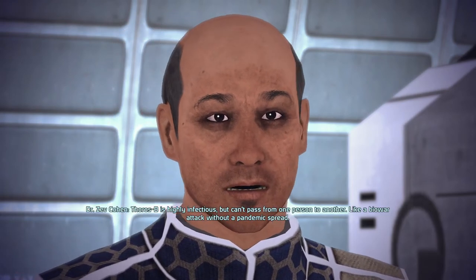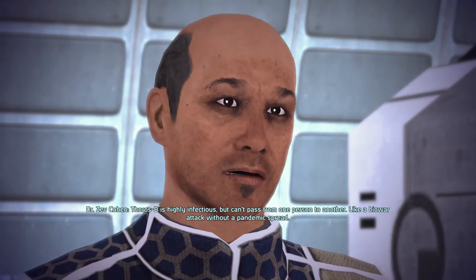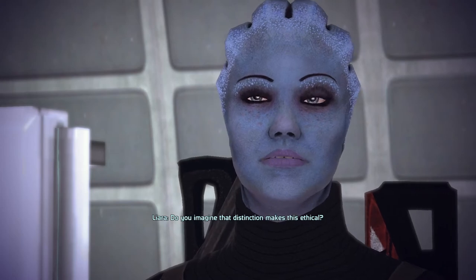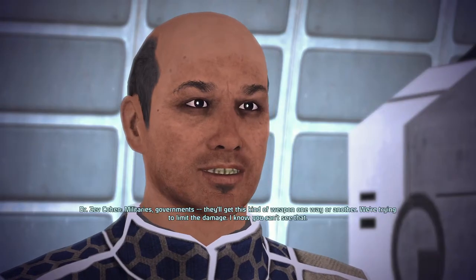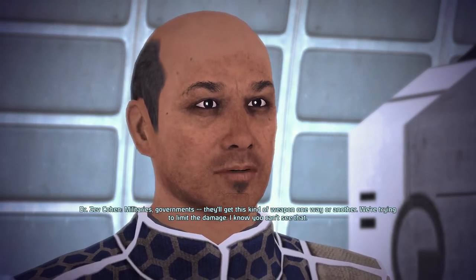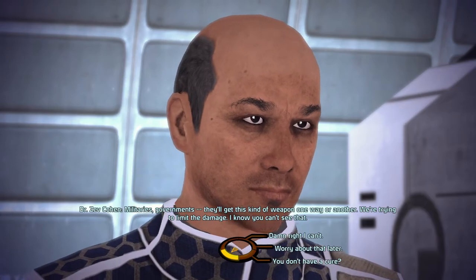Thoros B is highly infectious, but can't pass from one person to another, like a biowar attack without a pandemic spread. Do you imagine that distinction makes this ethical? Militaries, governments, they'll get this kind of weapon one way or another, and we're trying to limit the damage. I know you can't see that.